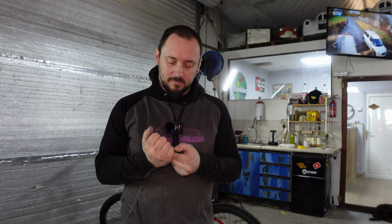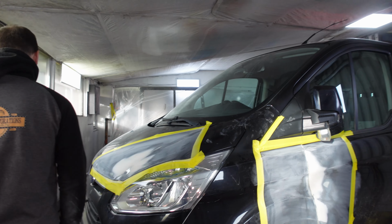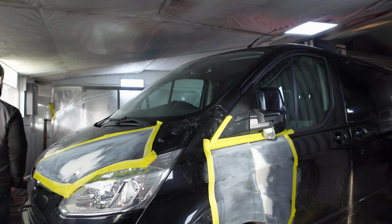So that's going to be getting primed tonight, painted tomorrow, finished, and then bye-bye van. The Caddy tailgate has had some work done to it. Let's come around here. Oh wow, that's looking very nice.